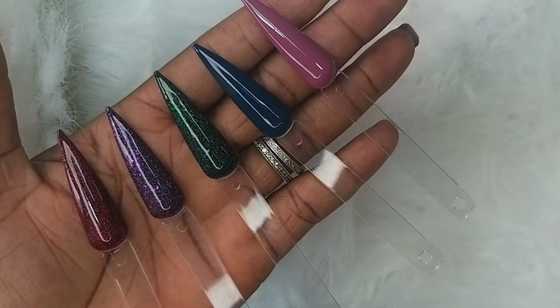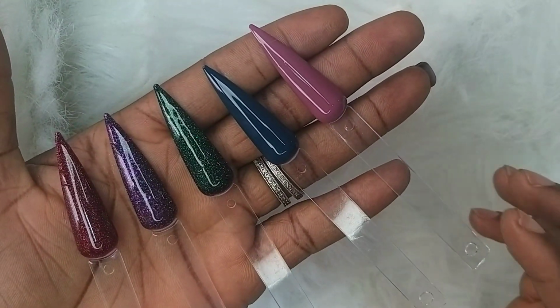So these are the beautiful colors. I love them. I already added the top coat. You can see they are very shiny.